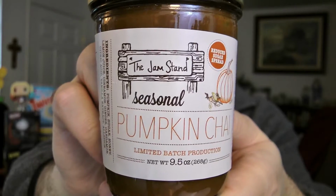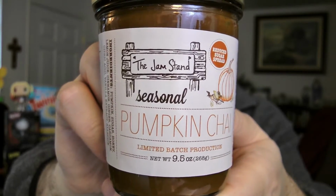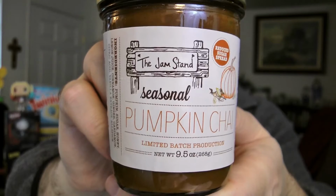Okay, this next jar is also from the JAMS stand. It is a seasonal pumpkin chai. It's a limited batch production, reduced sugar spread, and this is also a 9.5 ounce jar. And the ingredients are pumpkin, sugar, honey, lemon juice, cinnamon, ginger, cardamom, citric acid, vanilla extract, and allspice. Pop the lid off that, and it definitely looks like apple butter.